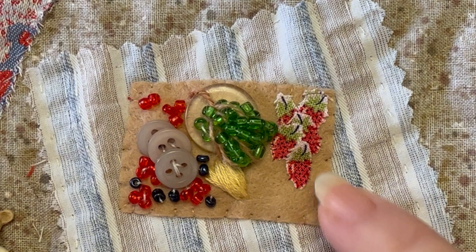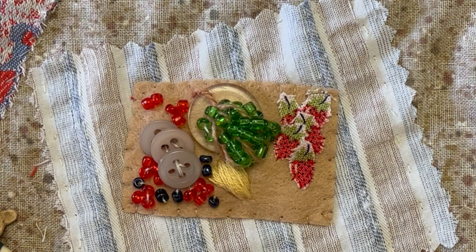Now this is supposed to be a wedge of cheese. It's a fail. I think I might try with some felt to cut a wedge of cheese. See if that can look more cheese-like and put that over.